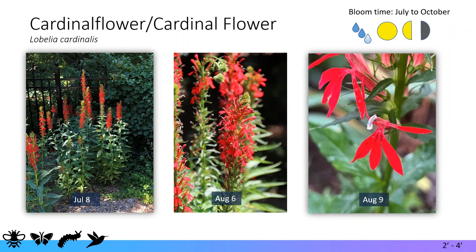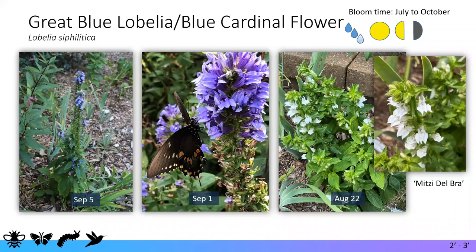The blue cardinal flower also likes it on the wetter side, but it's much more successful in reseeding itself from year to year than its counterpart, the cardinal flower. It's natively found in wet ground, including marshes and fens, but does quite well in garden setting if provided average to wet soil and a good amount of sunlight. Its purple-blue flowers are attractive to bees and butterflies, as well as hummingbirds. There are named nativars like Mitzi Delbra, and those are available with white flowers, as you see pictured here.